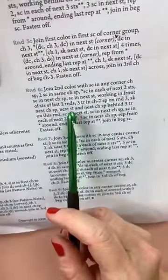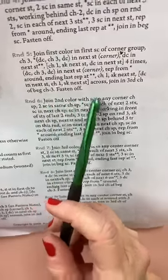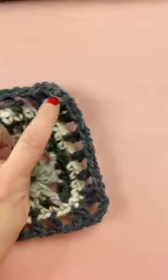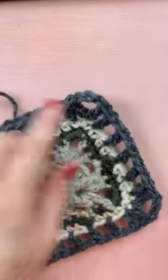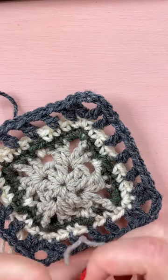Okay, so now we're on to round 6, and we're going to join another color with a single crochet in any corner chain space. So we've got chain spaces now in the corners. So we're just going to join our first color with a single crochet.